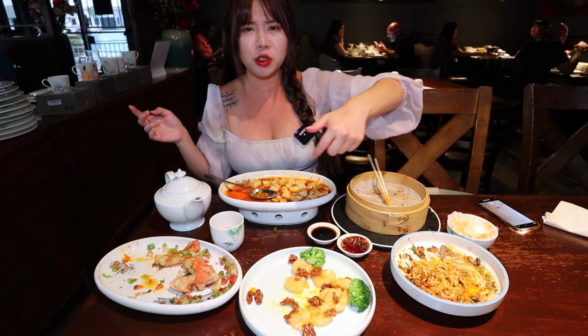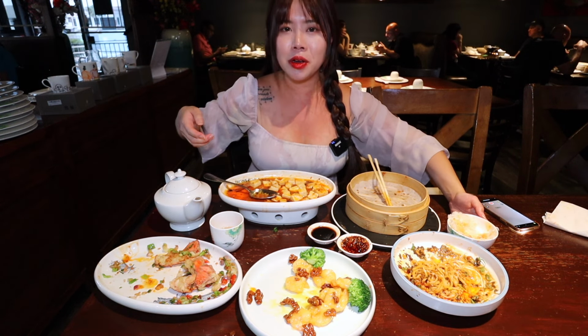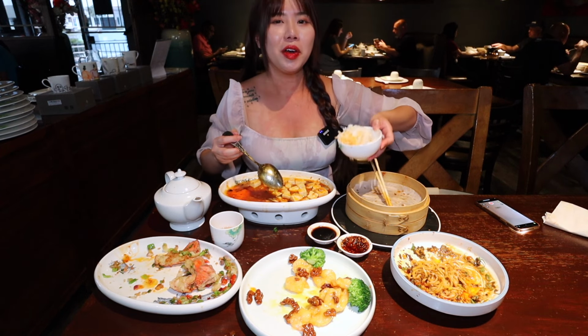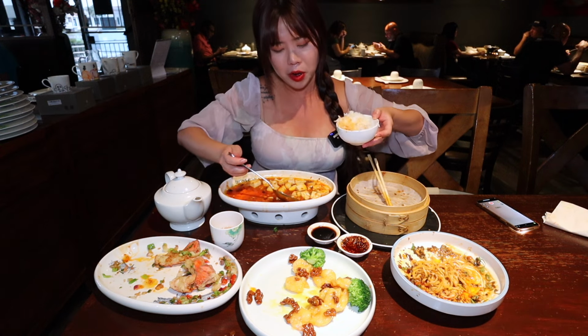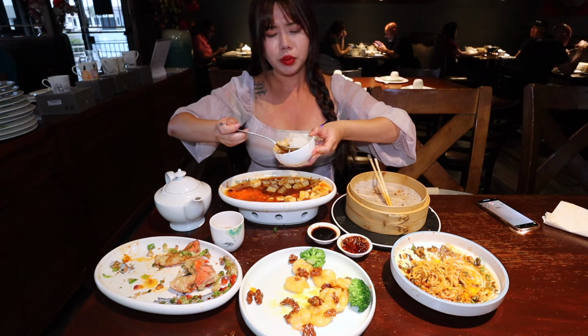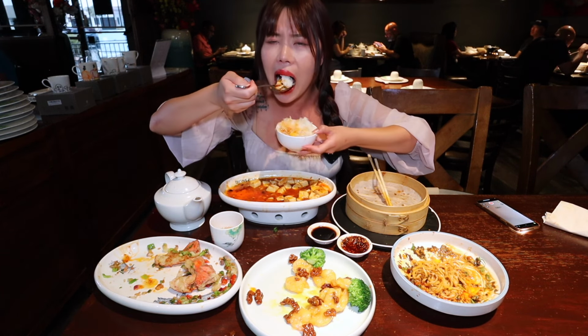Oh yeah, this Mapo Tofu is spicy. The more and more I eat it, oh, my nose is running. I definitely feel that numbing sensation on my tongue. First it was just like level one, but now it's starting to be like level five. But I can't stop. It's painful, but it tastes so good.